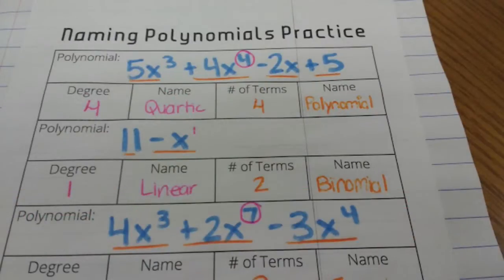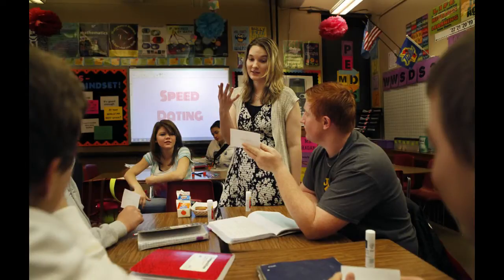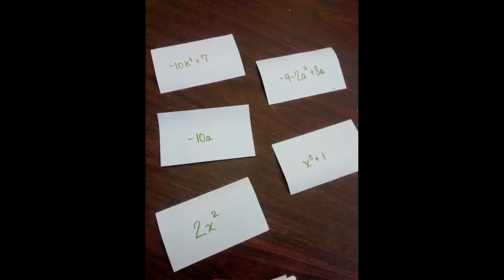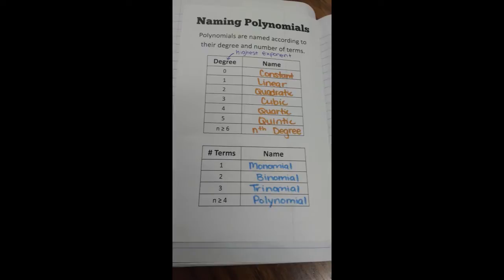So, you guys ever gone speed dating? That's how we met. Math, speed dating. She hands the students slips of paper with a polynomial written on one side and its name on the other. He has a card that says -6. So I would go up to Colton and I would say, constant monomial, and you're going to check my answer. And with that, the dating begins.